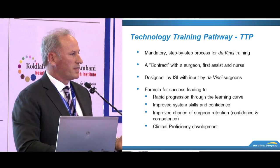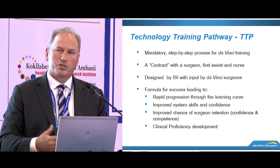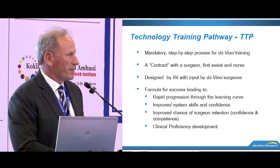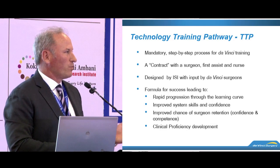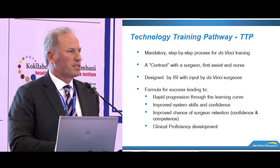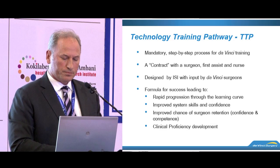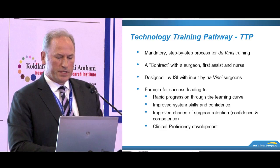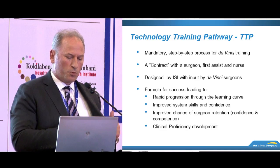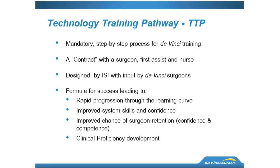Improve system skills and confidence. Basically what it's all about, and the 65% of the surgeons that I mentioned earlier, really is they did not have the confidence or competence to go out and do the surgery because they didn't feel comfortable with whatever type of training that they received. So that's what we want to give you, is that confidence and competence to go on and be a successful surgeon utilizing the Da Vinci tool. Also improved chance of surgeon retention. Again, that ties back to the confidence and competence. And then the clinical proficiency development. Really, in our 4 phases, our last phase really addresses that, and I'll go through that.